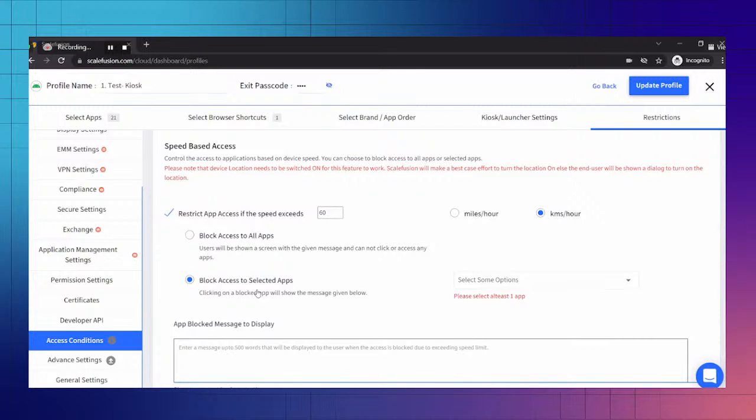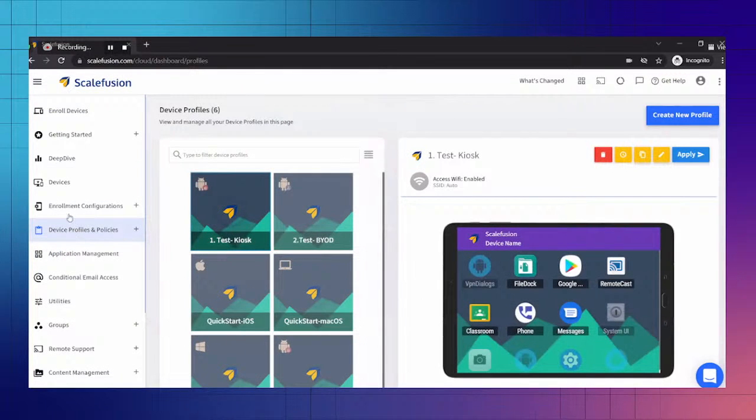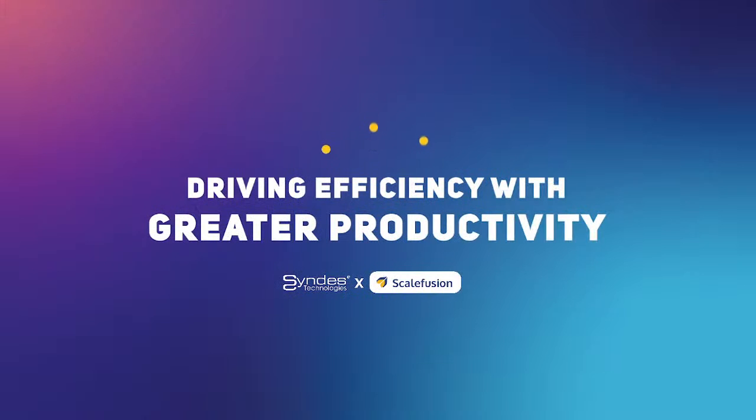Speed-based access is a very important feature or a differentiator that is used by various customers from the logistics, transportation, and fleet management industry. So these are a few of the main features that are used by logistics and transportation industry customers using Scalefusion. I'll quickly stop sharing my screen and come back to my presentation.